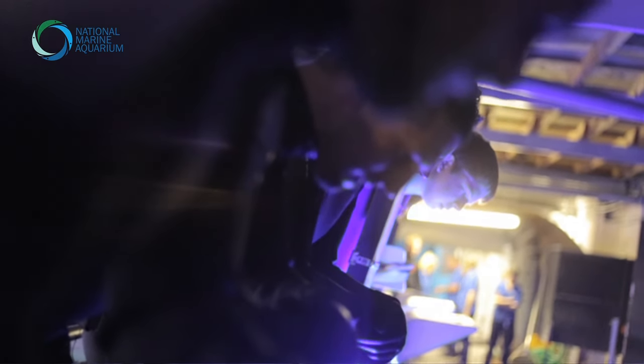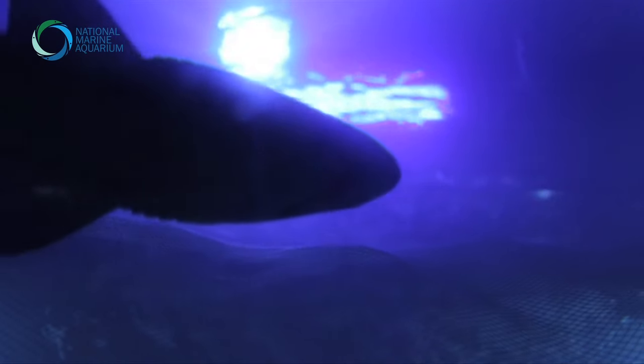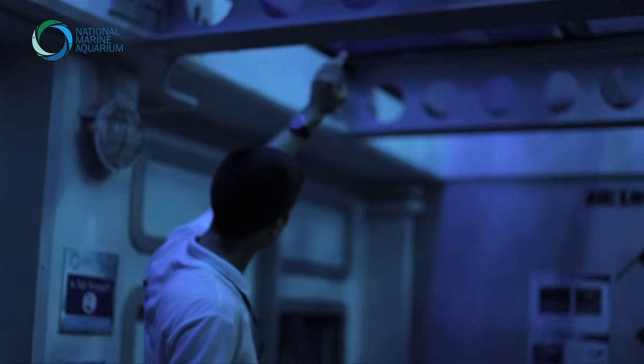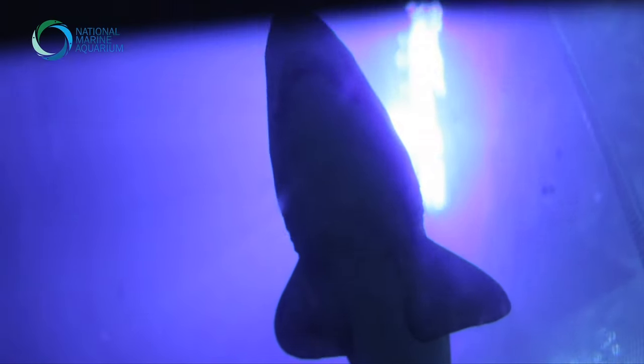When we first put the sharks into the tank, there was a big sigh of relief. To see them swim off happily after all this planning and effort and work, it was a great feeling. The sharks are currently settled in really well into the tank. They're swimming around happily and they're all feeding.